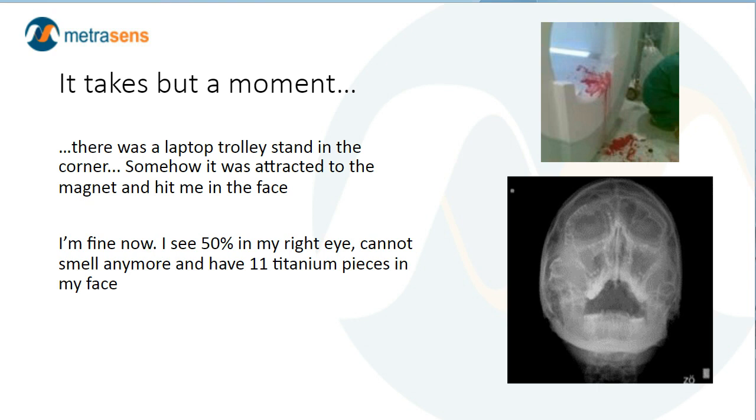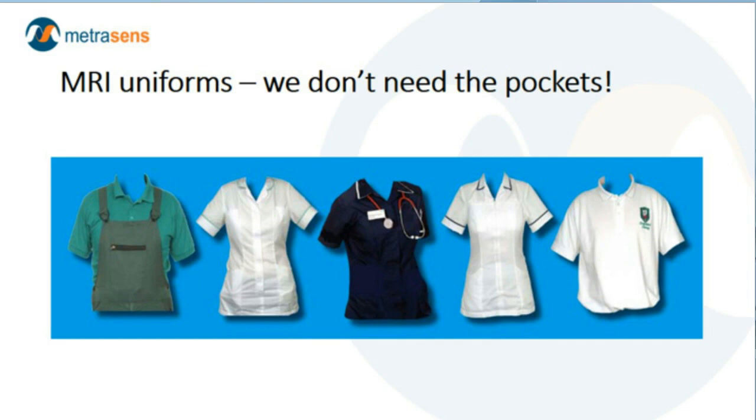A simple thing which would reduce many projectile incidents, I'm sure, would be to remove all pockets from MRI staff uniforms. We just don't need them, and they have been implicated in many adverse events. What's wrong with a polo top and pocketless trousers, or any uniform without pockets? For staff who have to enter the scan room occasionally, such as anaesthetic staff, we can either ask them to change to pocketless scrubs, or cut their pockets off, or tape up their pockets.